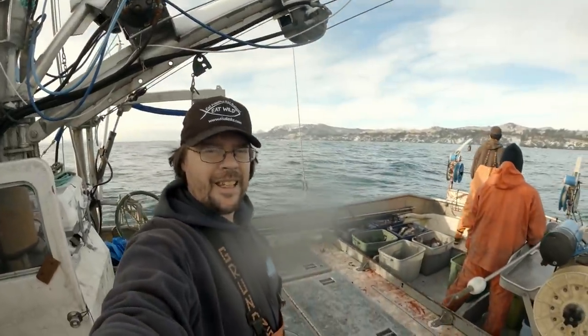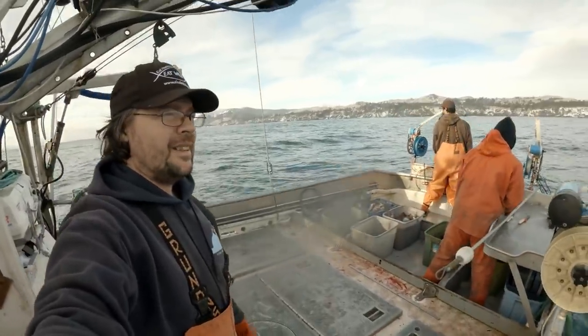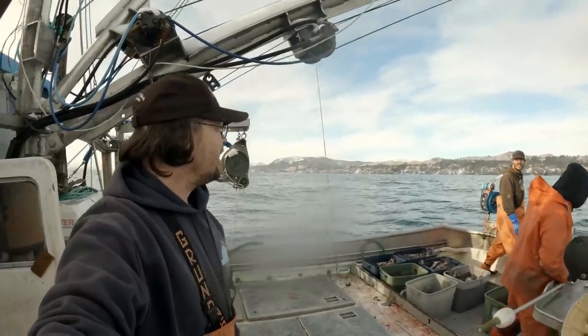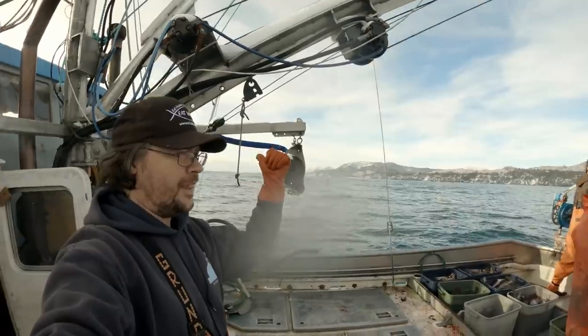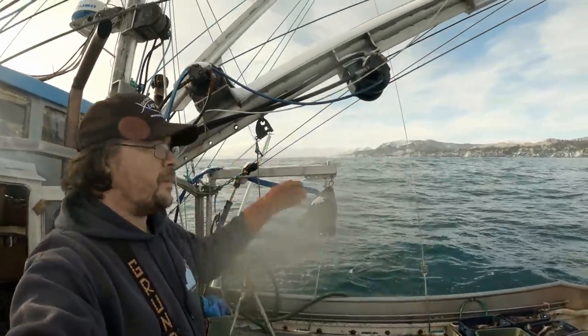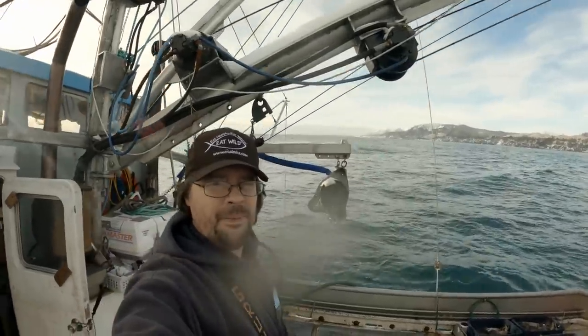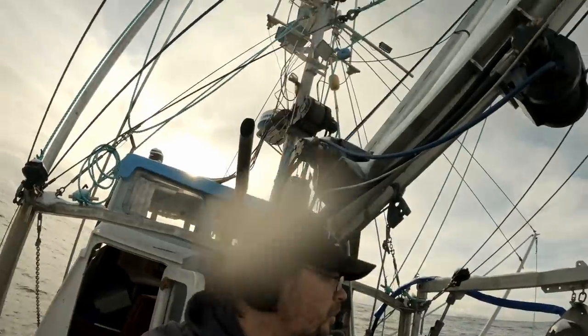Rolly out here today. It's not rough, it's just rolly. Yeah, like you said, the ebb coming against that swell, huh? Yeah, so the tide is ebbing, which means it's flowing this way to the southeast, and it just stacks up against the swell from the last little storm that went through the other day. It makes the waves sharp.